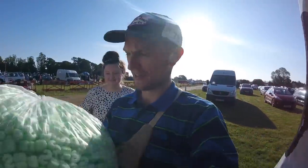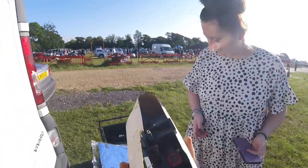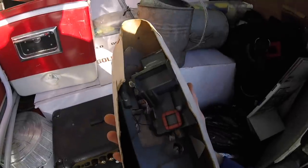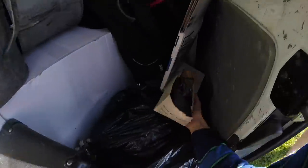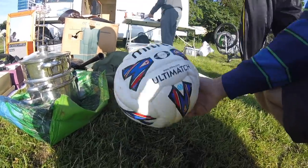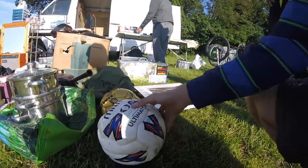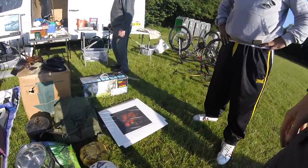We don't usually buy packing materials, but it was like £2 or £3. So we thought, screwing up the newspaper. It's a nice little model boat. That was £3. How much are your footballs, mate? Don't know. What are they worth? They're worth a fiver each. What do you think they're worth?